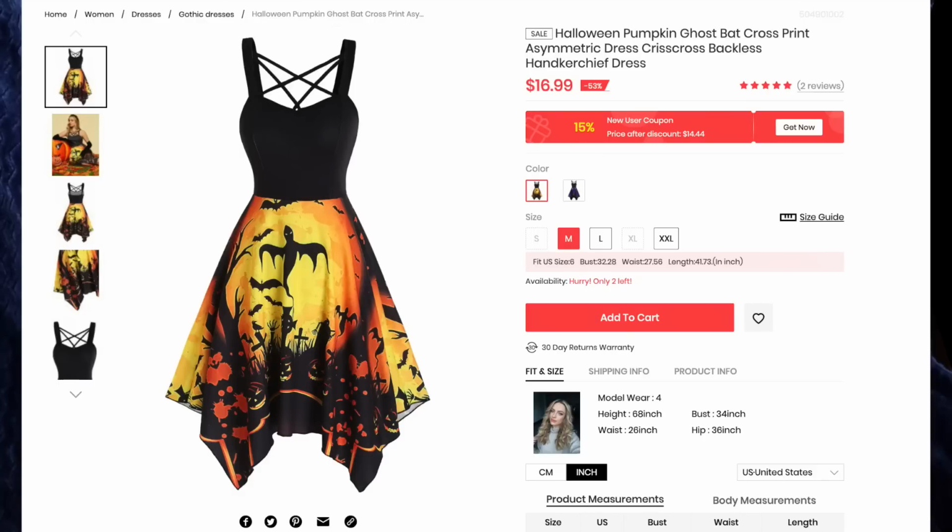And I love it. I would totally go exploring the woods wearing this outfit. Definitely gives me witchy vibes. Next up, we have the Halloween pumpkin ghost bat cross print asymmetric dress crisscrossed backless handkerchief dress for $16.99. I got the color Halloween and the size medium.